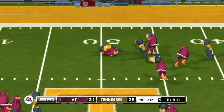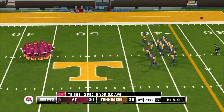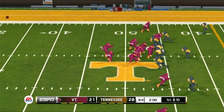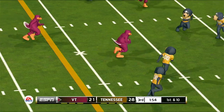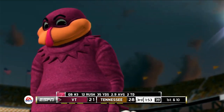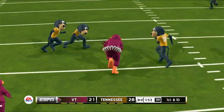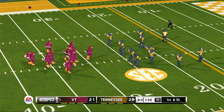Makes the catch and look out. He's taken down at the 47. That's a gain of 4 on the run. That makes it first and 10. He's scrambling, runs with it, and he's got room. He's at the 30, and he is driven. 26-yard line. From the 26-yard line, first down.